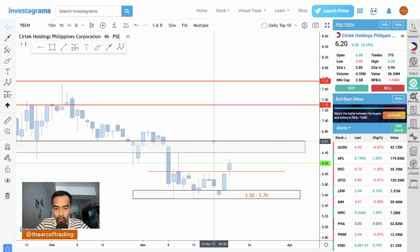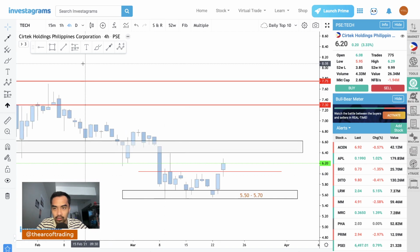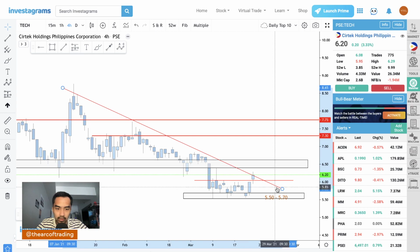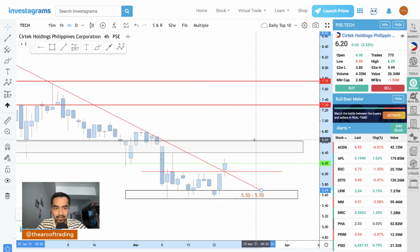Wow, tech ended the consolidation phase right here. I think it might have broken, or it just touched the trend line. It did touch the trend line, or we could say, I guess, it closed for the first time above the downward trend line, and then it's also above this resistance zone. That's a good move for tech, closing in at 6.2 or 3.3% up. So that's a good move.